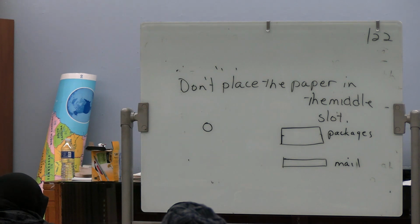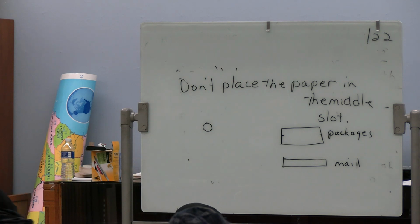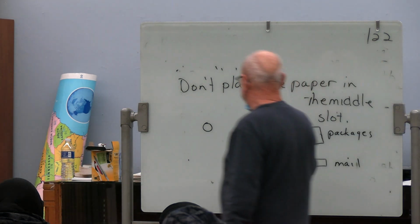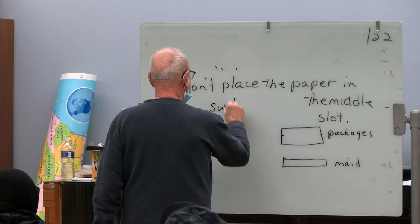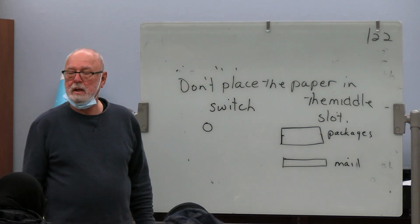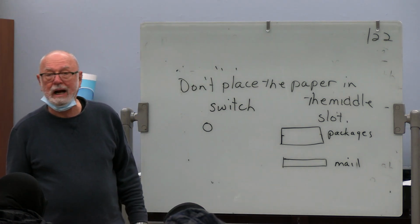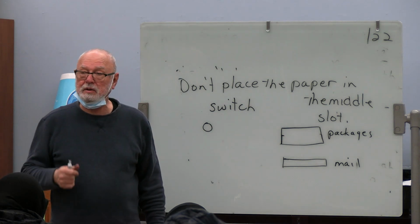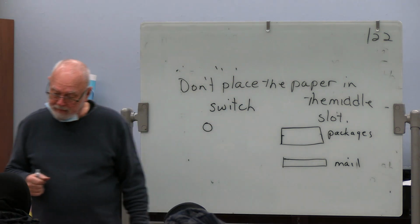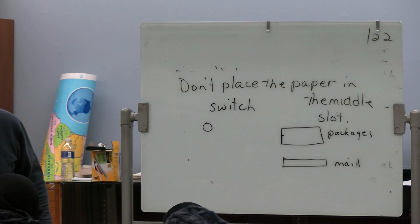What do we call this? Calling bell. Sorry. I didn't know what it did. What is this? Button. Switch. Yes. We call that the light switch. On, off switch. A button, push.